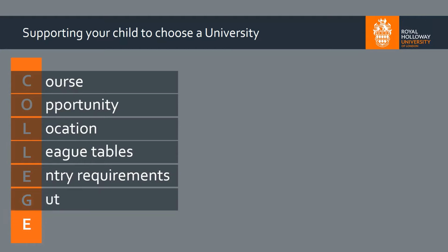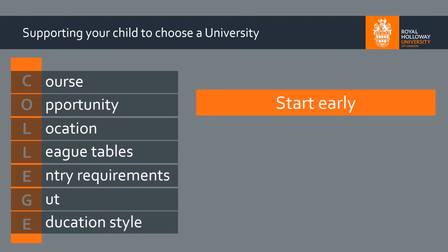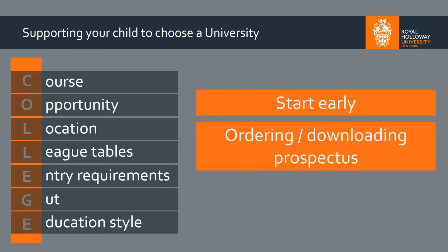The gut feeling's really up to them. What do they feel when they go to the university and speak to people who have been there? And finally, education style. How are they assessed and what's the teaching style? The key here is to start early. You can order and download prospectuses right now, and you can visit campus. Maybe that's virtually or also on open days.